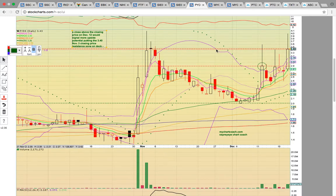Notice how it closed right at that level, even though it had been trading above that level earlier in the day. The market makers were able to pull it back right to that level at the close. I mean, that's like magic that it closed right at that key resistance level, and that's what happens with the charts when the computers are in control. So this filled the jar back to this level, and now if it can bust above this level, the 345 resistance zone, then that's going to signal it wants to head higher.